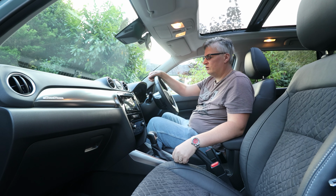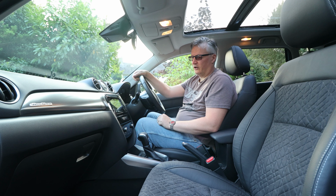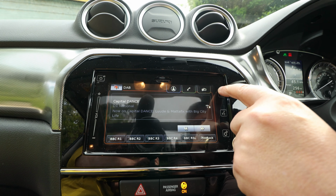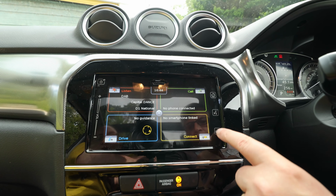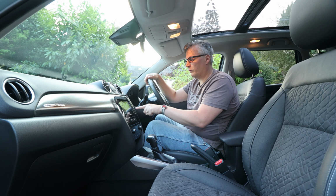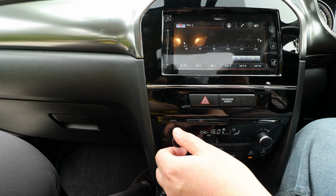Decent sized windscreen, and the infotainment's not the biggest on the market, but it does everything it needs to. Apple CarPlay, Android Auto, and you're looking at it thinking, how do you turn up the volume? Well, it's incredibly simple. You just literally do this. Shortcut buttons here, down to the air conditioning. Proper rotaries, switch gear, not bad.